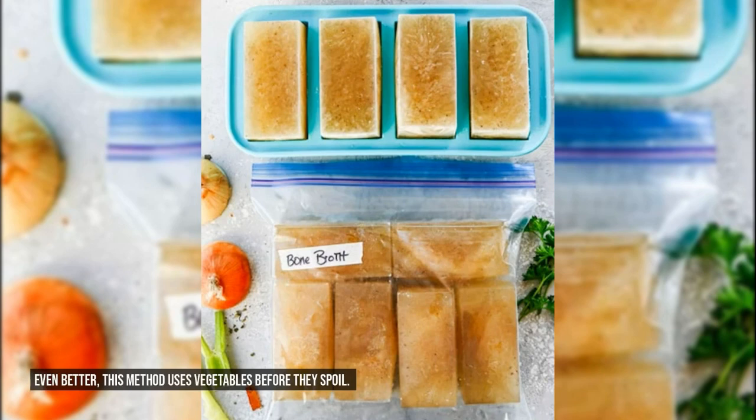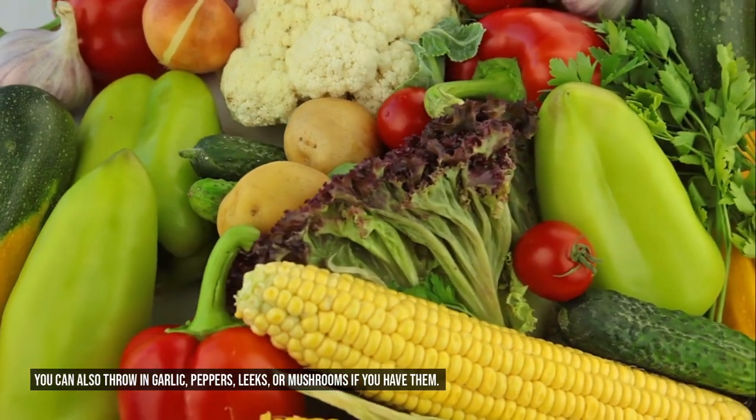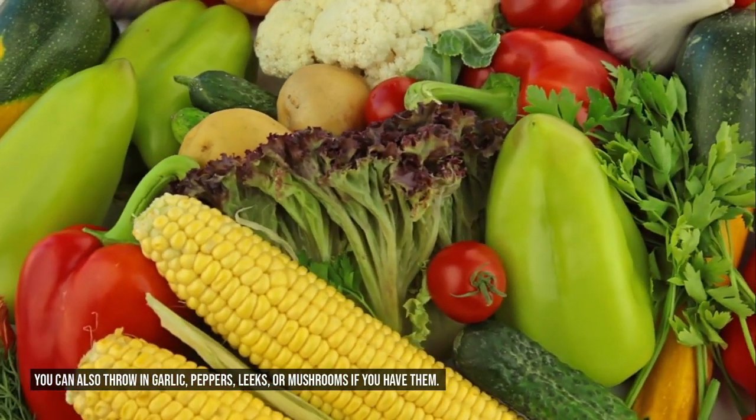Even better, this method uses vegetables before they spoil. That slightly bendy carrot or half an onion in the fridge drawer still has plenty of flavor once cooked down. You can also throw in garlic, peppers, leeks, or mushrooms if you have them.